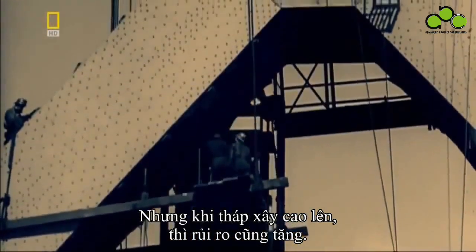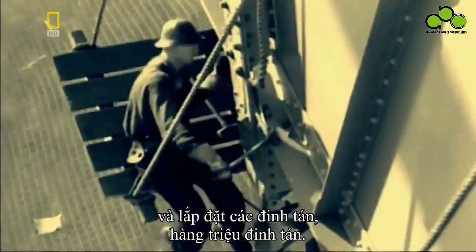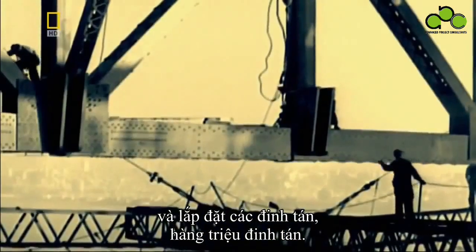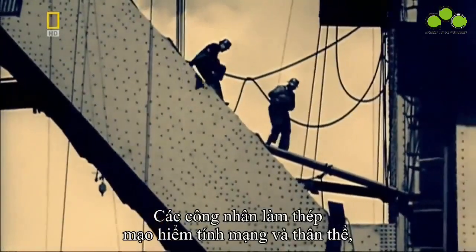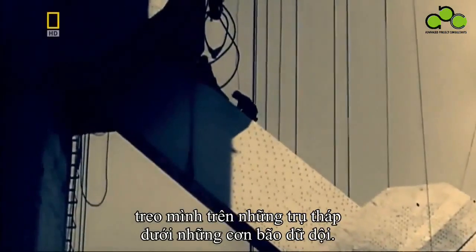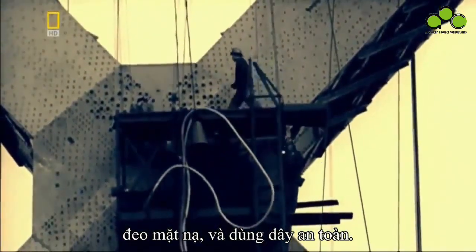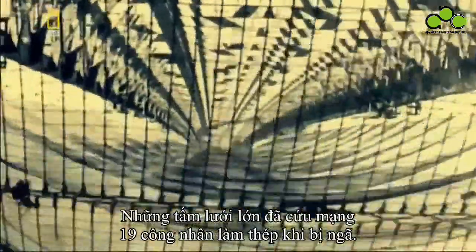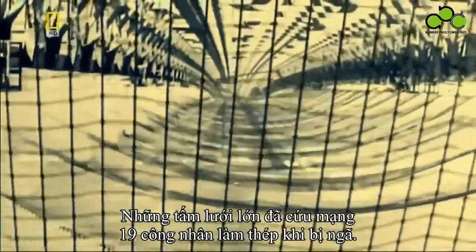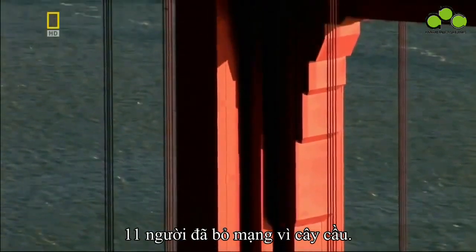But as the towers rise, so do the risks. Someone must lock the cells together and install the rivets, over 1 million of them. The iron workers risk life and limb, hanging off the towers exposed to the vicious Pacific storms. For the first time, bridge builders wear hard hats, face masks, and use safety lines. A huge net saves 19 of the iron workers from lethal falls. But despite the precautions, 11 men give their lives for the bridge.